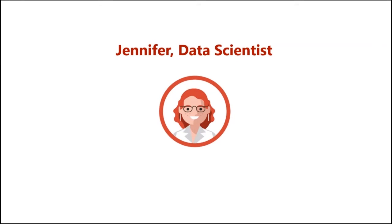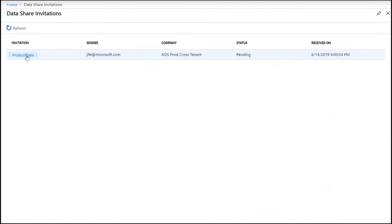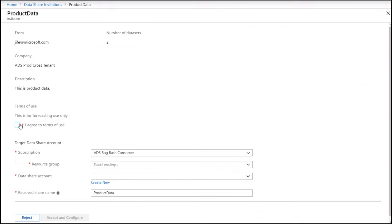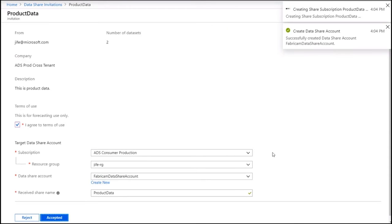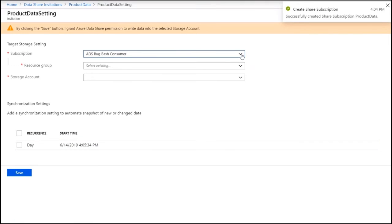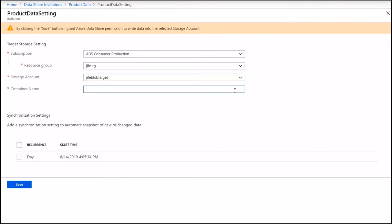Jennifer is the data scientist at Fabricon who will work on the data. She received an invitation email and follows the link to open the Azure portal. She views details of the invitation, agrees to the terms of use, and specifies a data share account to accept the invitation into. Next, she specifies the storage account and container where data will be written into, and enables daily refresh.